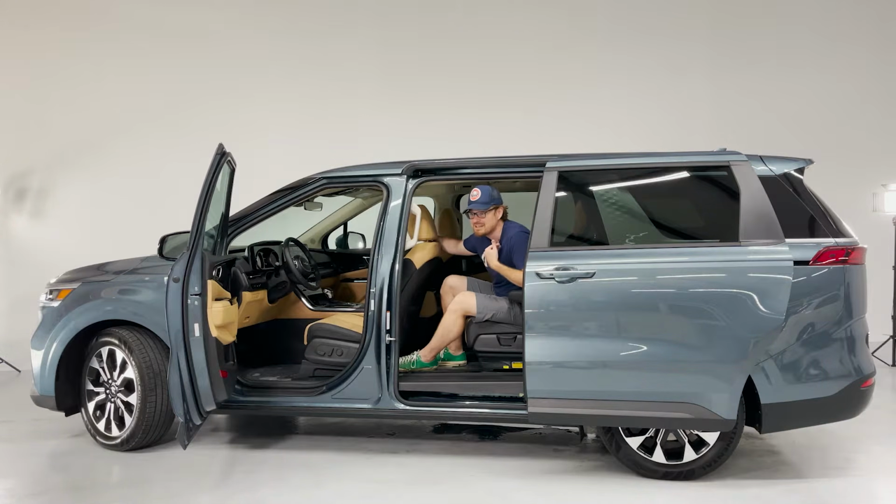All in all, this is a truly awesome place to spend long road trips, and I'm kind of jealous that my parents didn't have something like this when we were growing up.